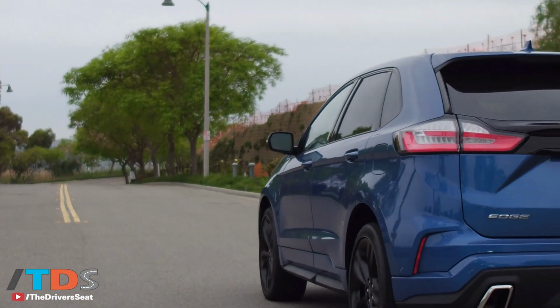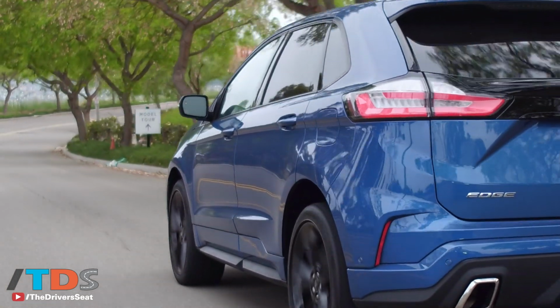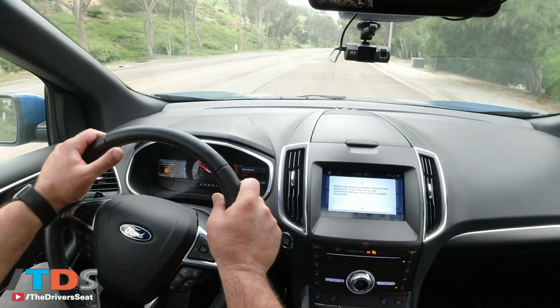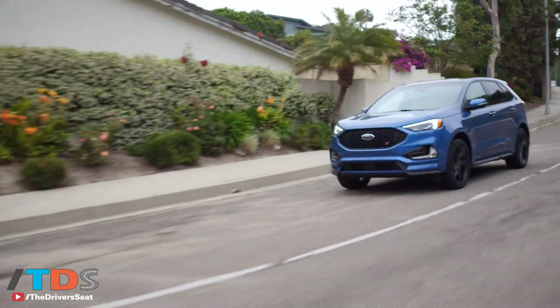Okay, let's get back to the Edge. As mentioned, $30,000 starting price, $53,000, which is insane. I don't like to talk a lot about competitive vehicles, but in this case, we have to. The Kia Telluride is smoking hot right now. You're lucky to find one at a dealership. They're just selling like crazy.